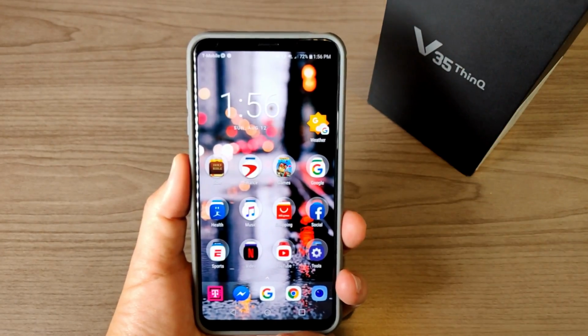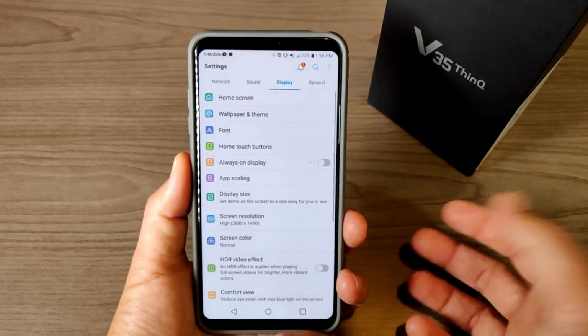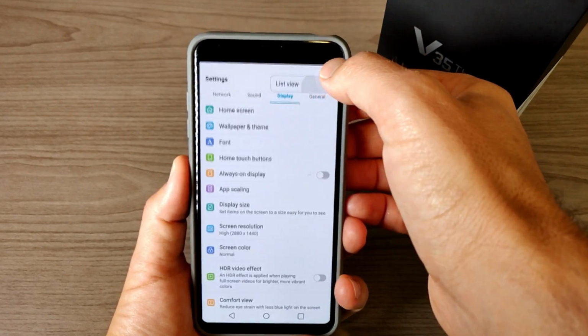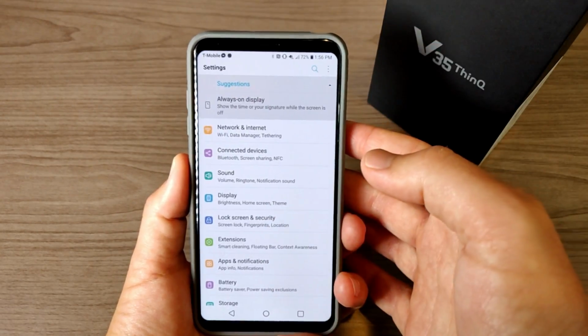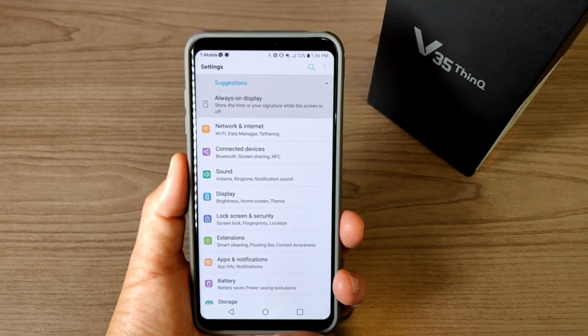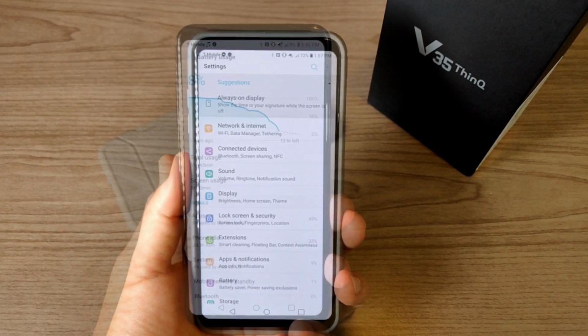Now, if you love LG software, obviously this phone is going to be great, and it's going to fall right in line with every other LG phone when it comes to the software. But for me personally, I am just a fan of more stock Android software, and this one has a lot of tweaks built into it. So good or bad, it's just something you have to get used to. I just prefer something a little more stock.